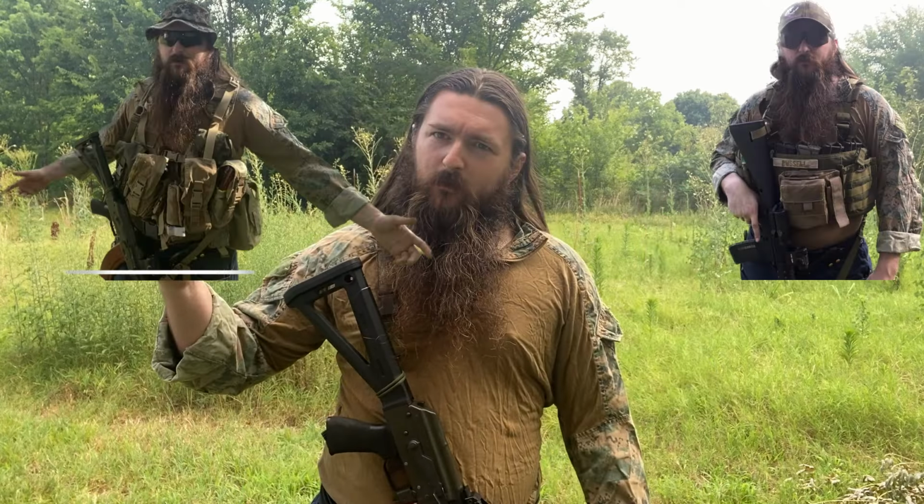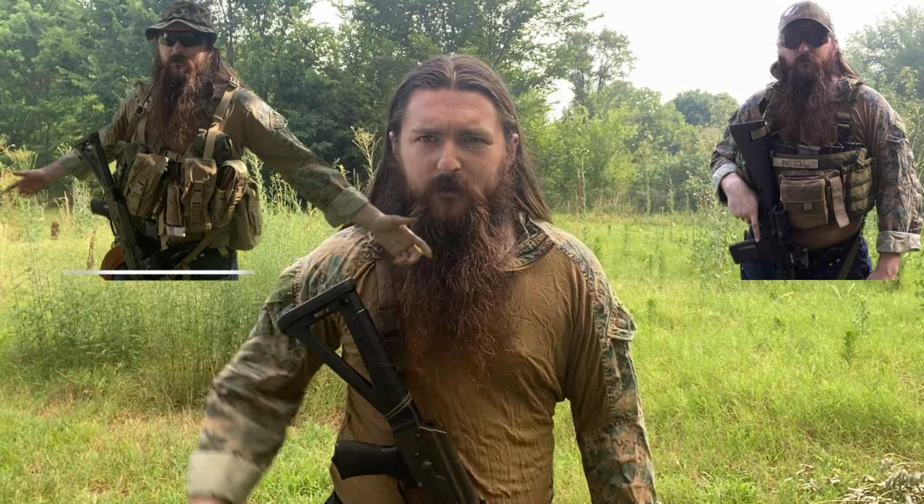So there's the question: chest rig or belt kit or load bearing equipment? Which one's right for you? Maybe you're new to guns, maybe you're old to guns, maybe you're a veteran trying to stay sharp or get sharp again, an airsofter, or just a regular dude that's looked around and can see the state of the world, state of the country, or maybe just the state of your neighborhood, and you think it might be a good idea to be able to carry a fighting load. Stick around and I'll see if I can help you make the right decision for you.